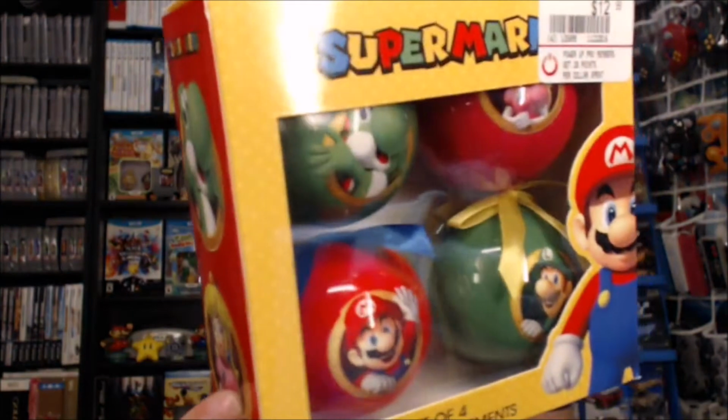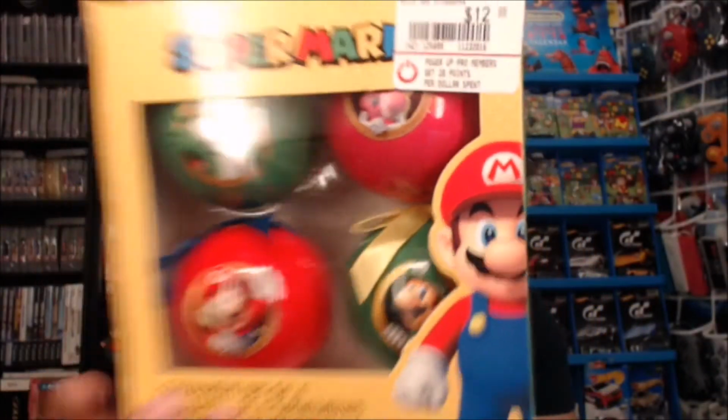Some ornaments, actually. We have these Super Mario ornaments. They have Mario, Luigi, Peach, and Yoshi on it. So they're just made out of plastic. They're not glass. They're kind of cheap in quality, but they are $12.99 for a set of 4 of them. It's not bad if you want to decorate your tree.